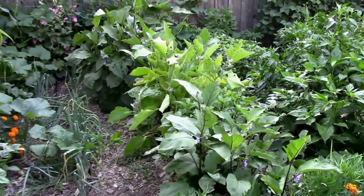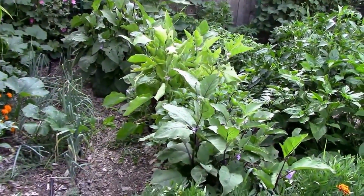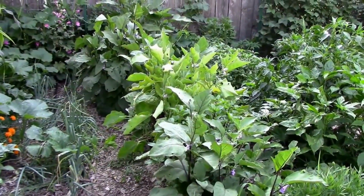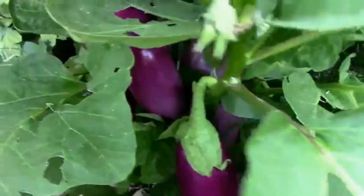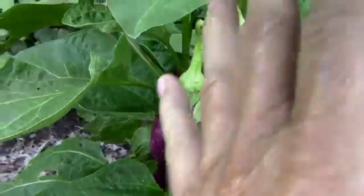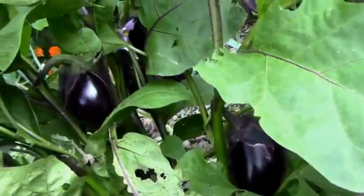The eggplants, man, they've really been setting on well. We've got tons of eggplants. Let me show you a couple real quick. Rosita is loaded with fruit and it's still setting on. Got lots on there. The Matoyo is loaded with fruit. Real good looking. I think I'm going to be picking some eggplants today.